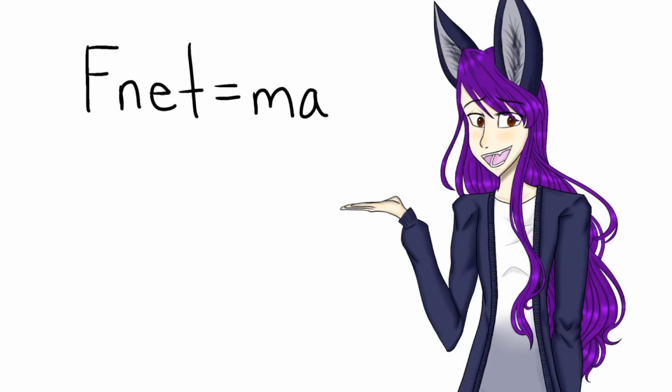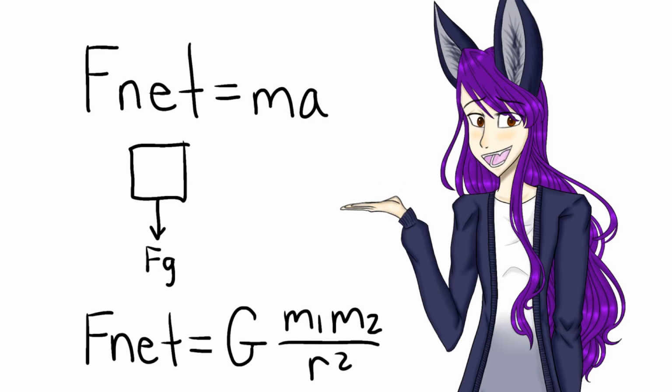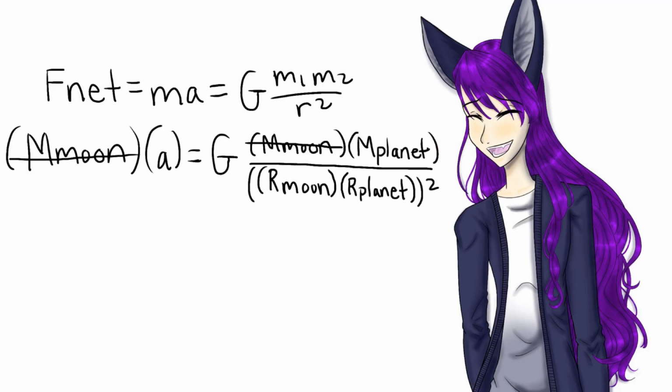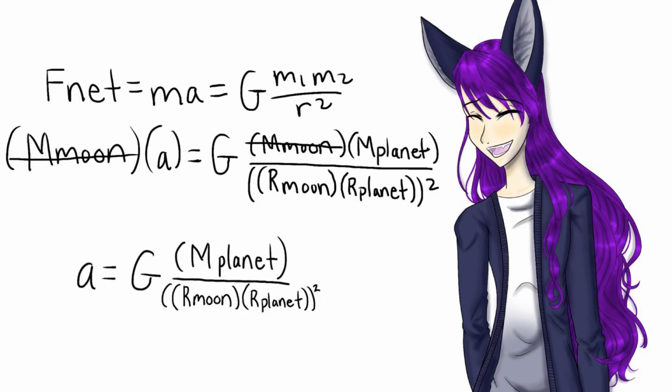Referring back to Newton's second law, we can assume that the net force of the moon is equal to its mass times acceleration. Net force is simply all of the forces added together that are acting on an object. Since the only force acting on the moon is gravity, net force also equals the gravitational constant times the mass of the first object times the mass of the second object divided by the distance squared. Normally, the gravitational constant is 6.67 times 10 to the negative 11th. But not this time. Writing out the equation, we can see that the mass of the moon cancels out on both sides, and so that just leaves the acceleration of the moon equals gravitational constant times the mass of the planet, divided by the radius of the moon and the planet squared.